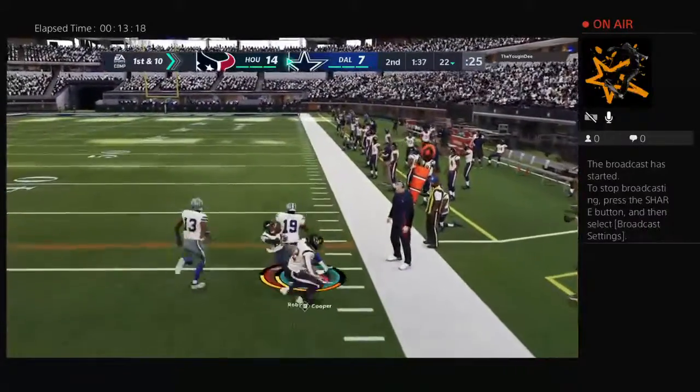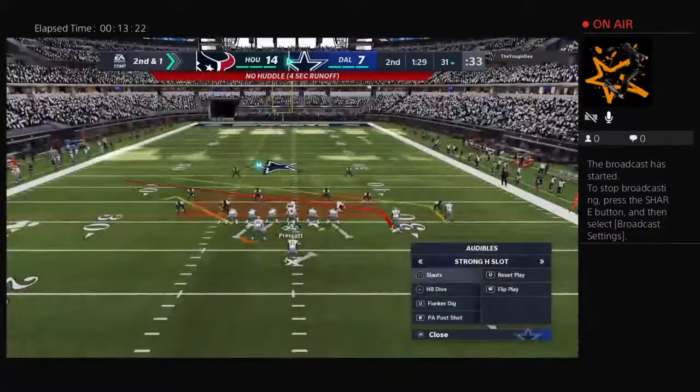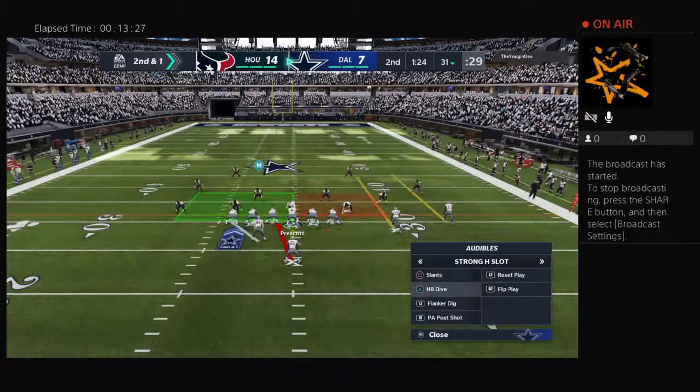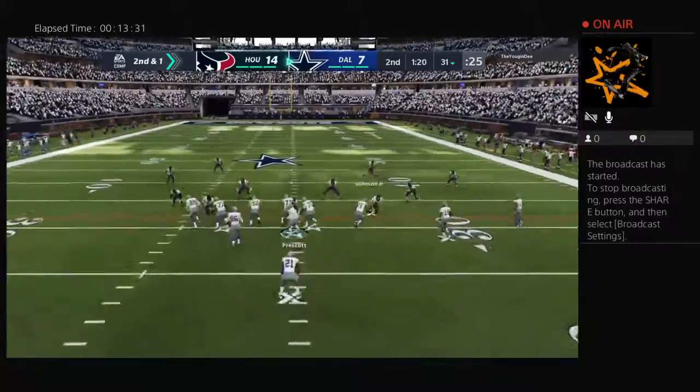Prescott, a quick throw caught by Cooper. He's tackled a yard short of the marker. Good gain of 9 on 1st down. It's a gain of 9. Brings up 2nd and a yard at the 31-yard line.